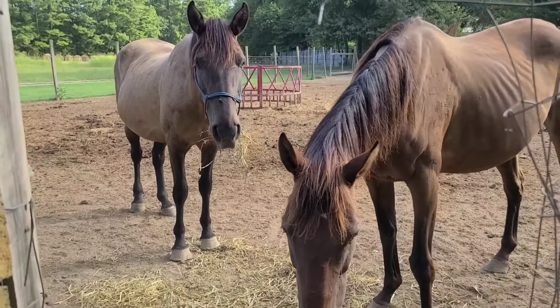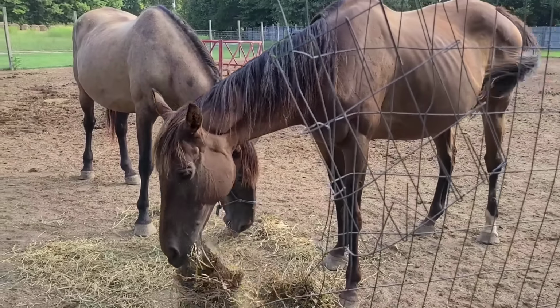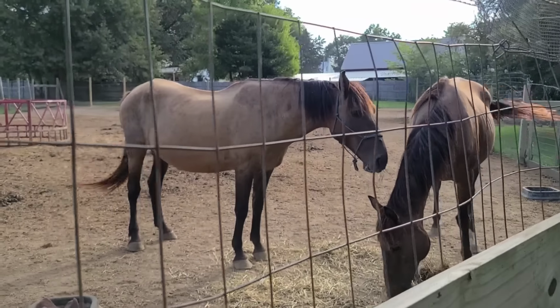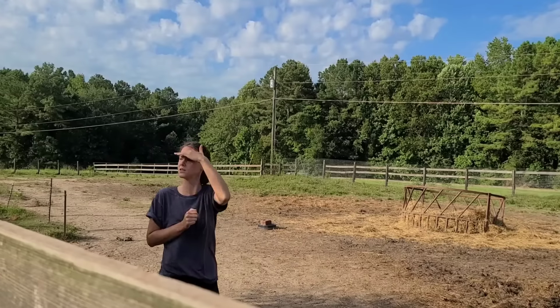On the left in the halter is the Mustang, and on the right is a supposed Thoroughbred. I did quickly check under her lip. She has some sort of tattoo, so we can investigate that. And the Mustang has a brand.